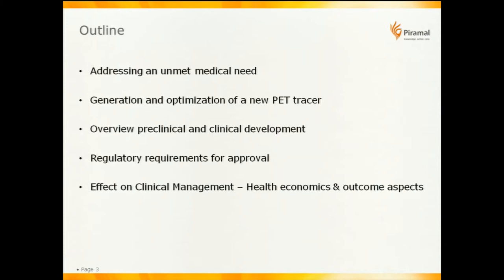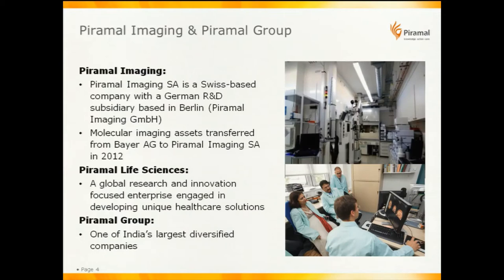What I'm going to do is go through the slideshow and annotate it with areas that will be particularly interesting for you and that we're going to need to focus on as we go forward. This isn't an advertisement, it's just that people don't know who Piramal is. Piramal is a Swiss-based company with a German R&D subsidiary that was founded a year ago from the molecular imaging assets of Bayer Healthcare. It was picked up by the Piramal Group, which is Mumbai-based in India. It has a global research and innovation focus and is one of the largest diversified companies in India.